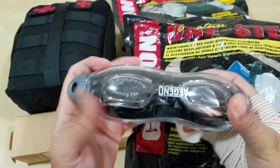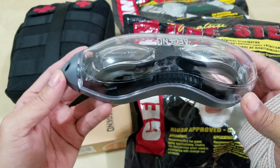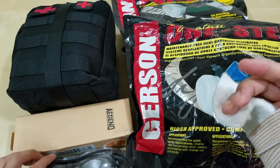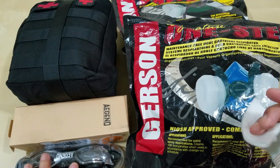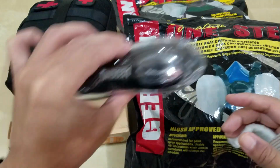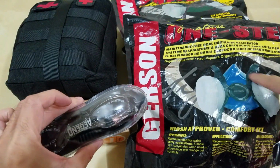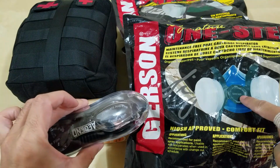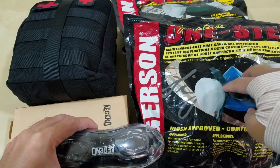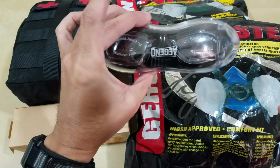I'll leave a link in the notes if you're interested. I got this off of Amazon. These are readily available, this is like $12 or whatever. But something just a little bit better than some of the goggles that I've been seeing. They're too big. If I can't wear a goggle with this half mask, then what's the point? Because if your goggles prevent you from getting a good seal, and this is what you really want on your face really well, that's why I got these goggles here.